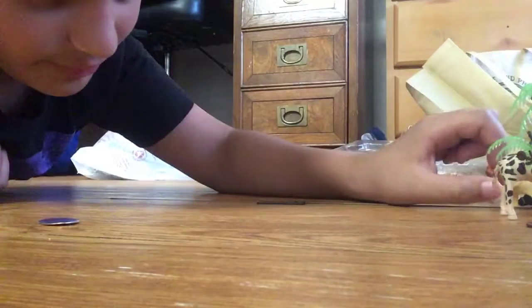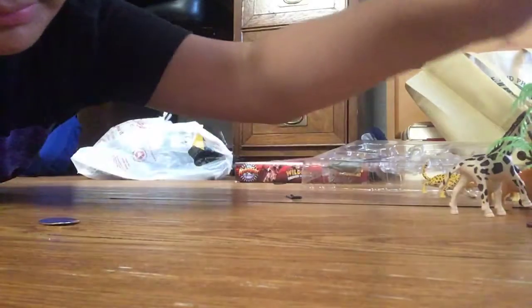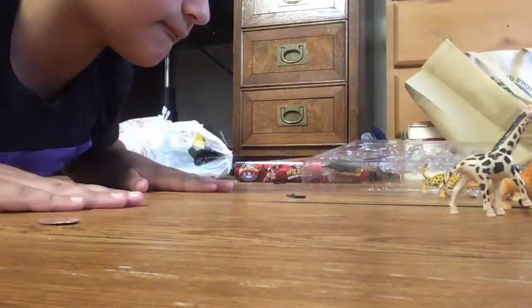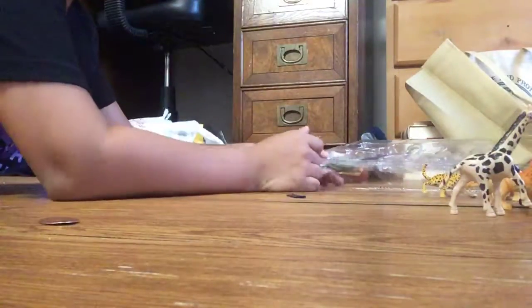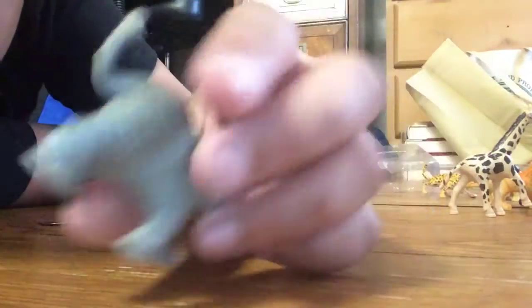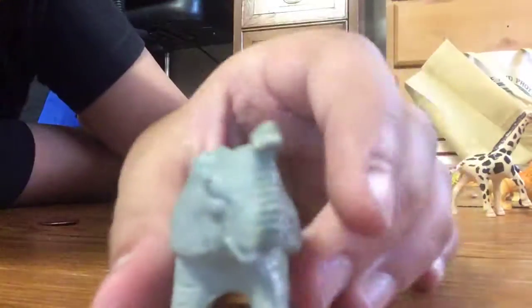Wait, I didn't get a close up of the animal. There's a lion. Here's a giraffe. Here's the camera. Here's a tree. I'm not gonna show the person because. And then the last one, the elephant. Oh, that's a butt. Okay, here. Meh.